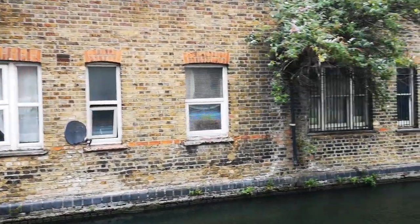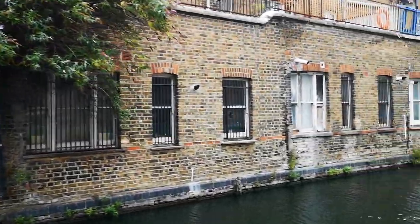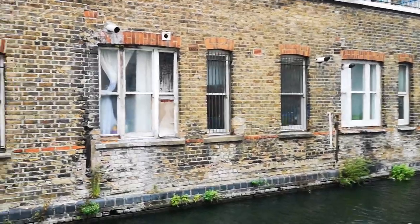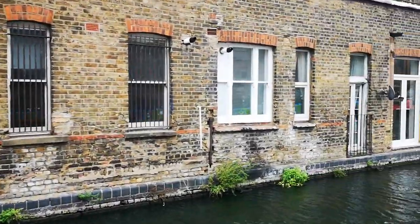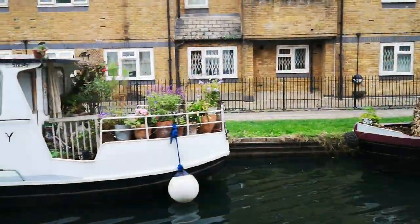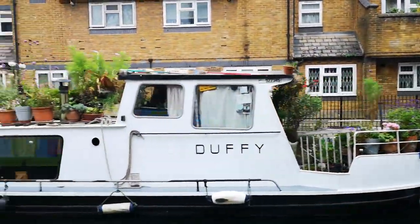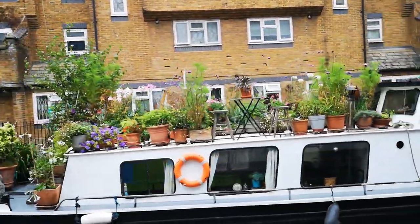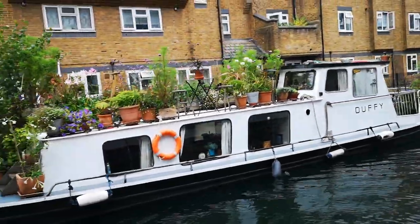A cool little row of houses here, right down to the canal, with lots of bars over the window so that boaters can't break in. How fantastic is this boat? A little floating paradise.